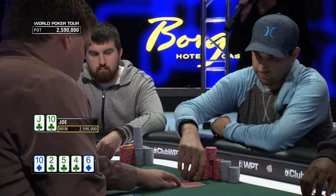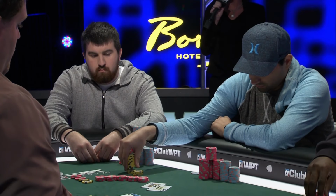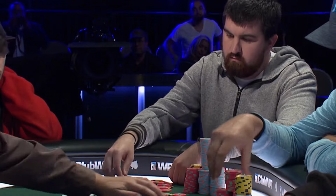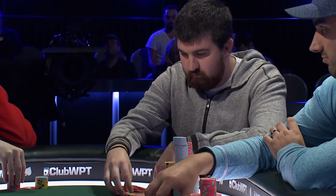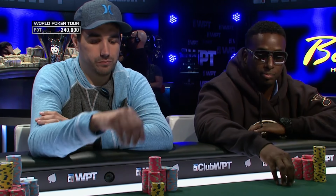So Joe Keither taking down a nice pot there, and Jerry Payne feeling a little pain right there. Sometimes those non-raised hands before the flop can get you into a lot of trouble. That was his gin card, let's put it that way. It was his gin card, but it wasn't gin for him. Still manages a smile, though.